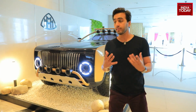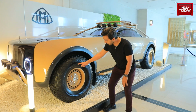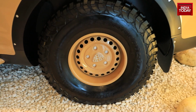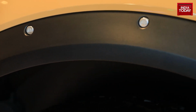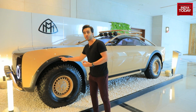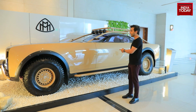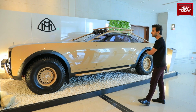The first most striking thing, apart from the design, is these off-roading tires. Now, they're 17-inch rims with these coarse off-road capabilities, but if you look at these exposed nuts and bolts, you know this is signature Maybach, because even with these exposed screws, you have the Maybach logo right there. This is an incredibly long car. When I say long, I mean 6 meters long.